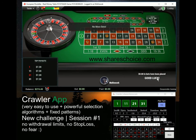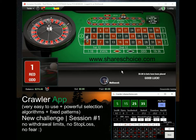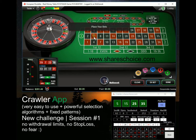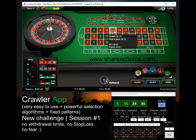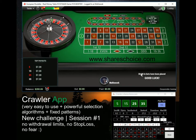So I would say let's give it a few more spins and then I will stop recording, because already 20 minutes, but you can see now what kind of app I'm using, and we were again lucky and won very quickly. Now what you can realize, I receive a prediction for different numbers, 5, 15, 25 and 35, so I will give it, let's say, 10 more spins, and if we cannot make it then doesn't matter, I will stop recording.